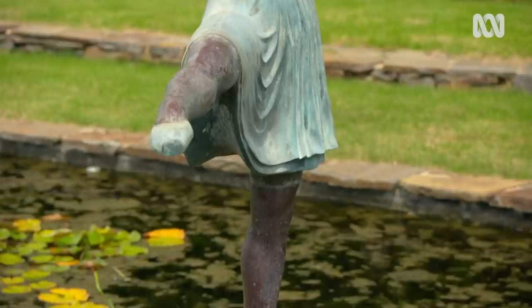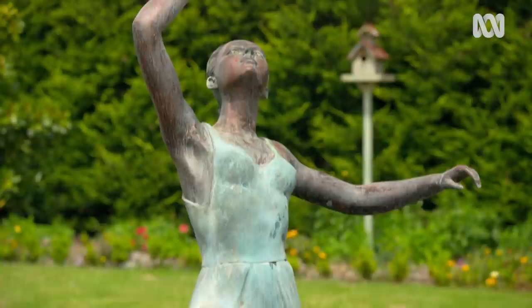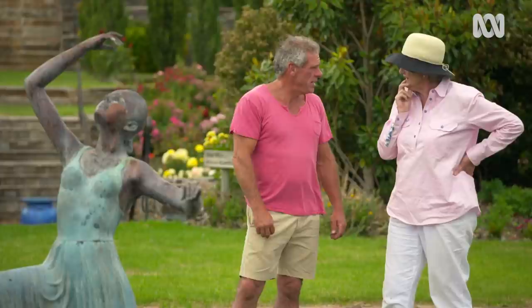She sets this little garden off nicely. She does. It's a great focal point in the middle of it. And special person? My niece, Lily. Yeah. And it's Lily dancing on the lily pond. Of course. Yeah. That's lovely.